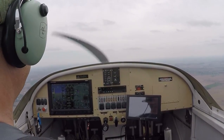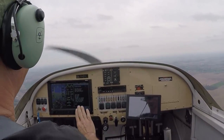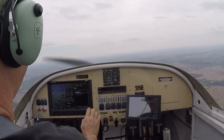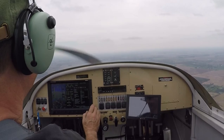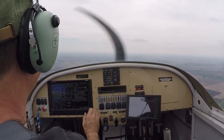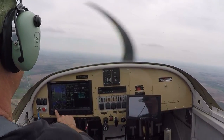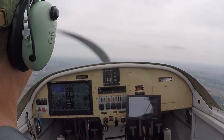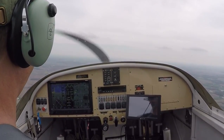Oh, I know why the ILS didn't work. I didn't select a runway. I would have to go into map. Nope, I'd have to go into flight plan, info, and select a runway, and I bet they're on 22. So I'm going to select runway. No, that's not how you do it. How do you do it there? I'm going to select runway 22. There we go. Now that might give me the little glide slope indicator. Let's see what that does.